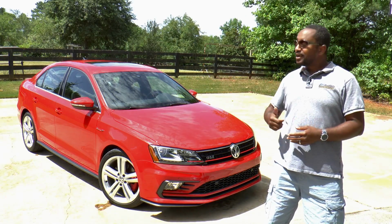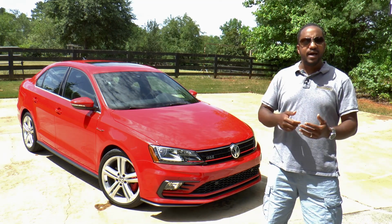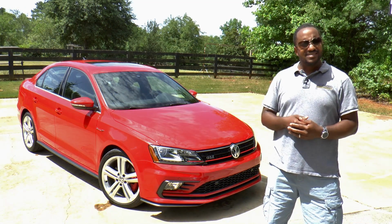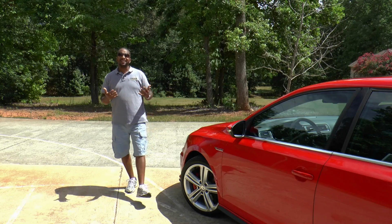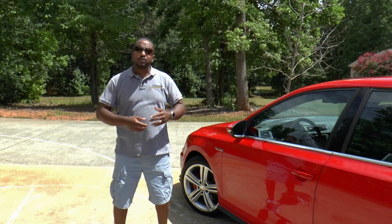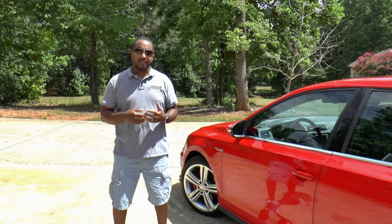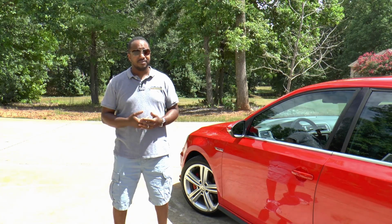So there you have it, guys, the 2016 Volkswagen Jetta 2.0T GLI SEL. While many of this car's attributes are similar to the 1.8T, the additional 0.2 ends up being quite a different character. You see, on one hand, you have the 1.8T that is a mild-mannered, respectable, and fun-to-drive Jetta. On the other hand, you have this 2.0T with its 40 extra horsepower and that dual clutch transmission that make this car more of a delinquent and fun to drive Jetta.